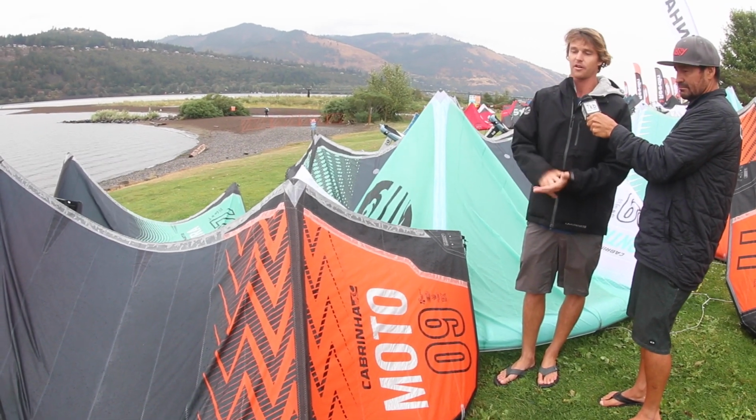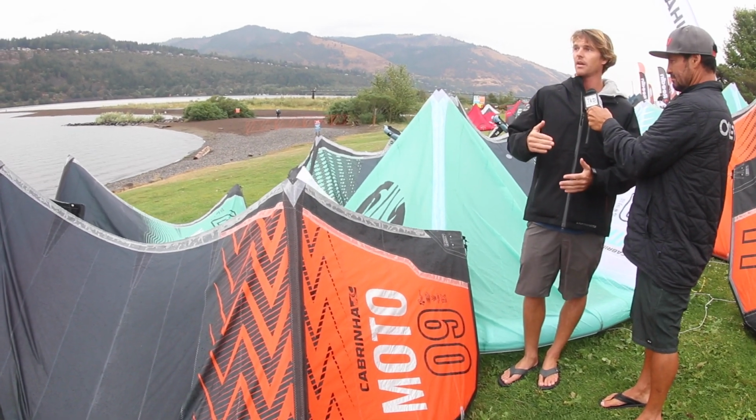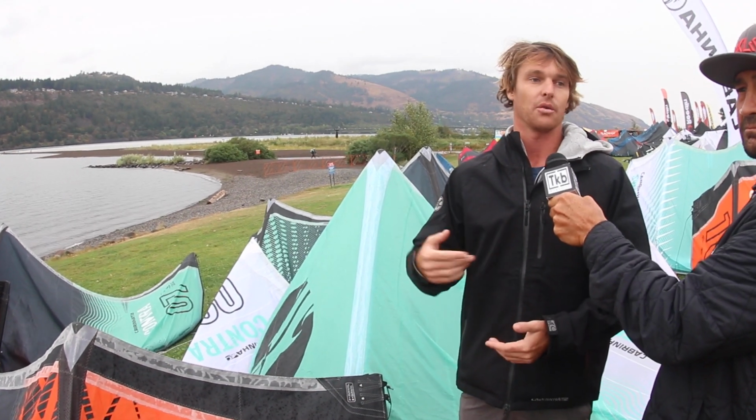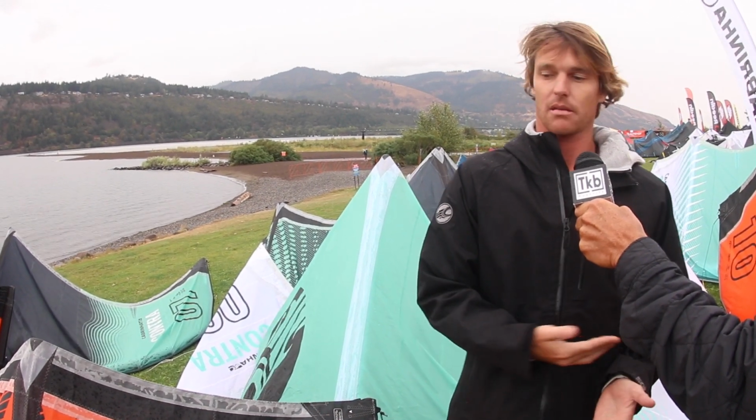So it's that 3-strut freeride kite, and it pairs nicely with the Switchblade in terms of personal preference. It just depends on what characteristics mean a lot to you. Are you more about turning speed and light bar pressure? Maybe go towards the Moto. Or if you want just a little more power and lift, maybe that's more the Switchblade.